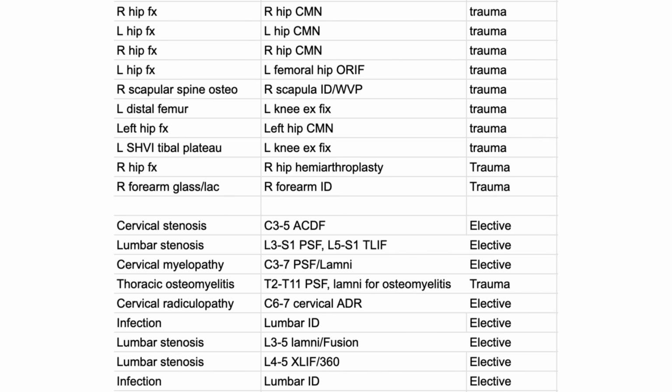So this is a list of essentially the cases that I did last week. I actually did 19 of them. These are general orthopedic cases, trauma cases at the top, and also some elective cases at the bottom, spine cases that I did. But we're gonna go through a couple of these and just talk about them.